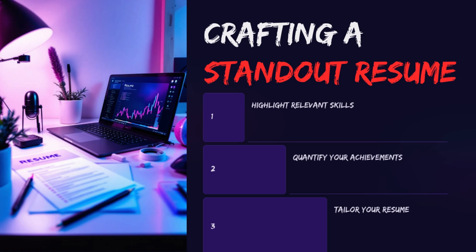Highlight relevant skills. Emphasize your technical skills, leadership experience, and problem-solving abilities. Quantify your achievements. Use numbers and metrics to demonstrate your impact in previous roles. Tailor your resume. Customize your resume for each job application, highlighting skills relevant to the specific role.